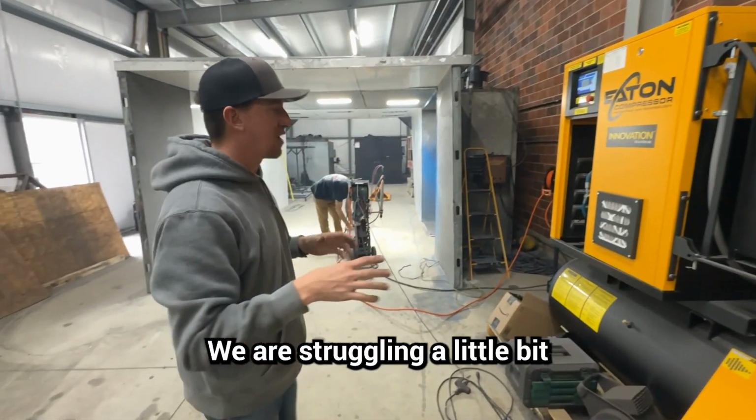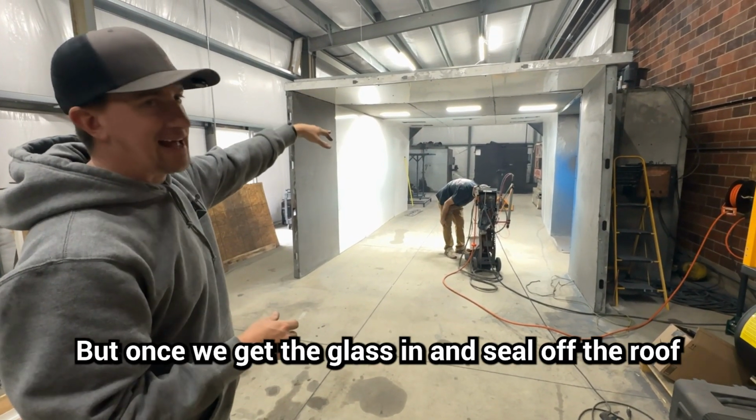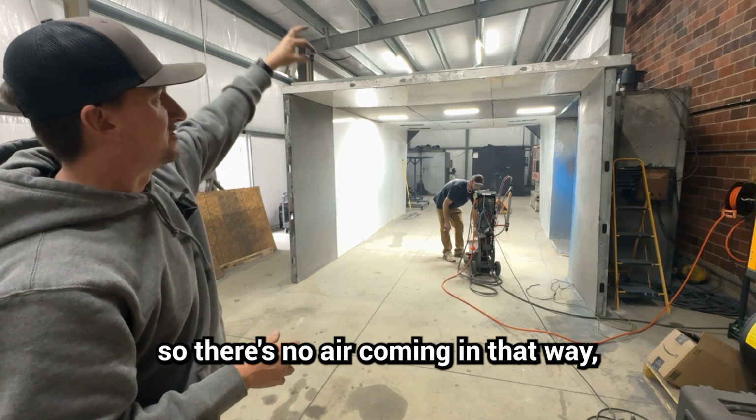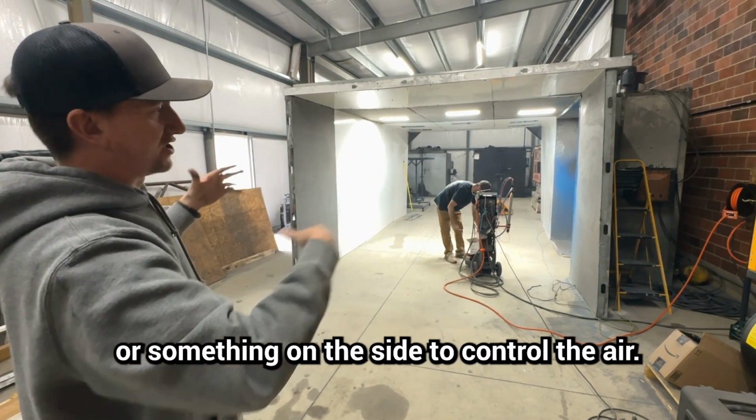We are struggling a little bit because obviously the openings are so big, but once we get the glass in and seal off the roof, so there's no air coming in that way, we'll figure out if we're gonna put up curtains or something on the side to control the air.